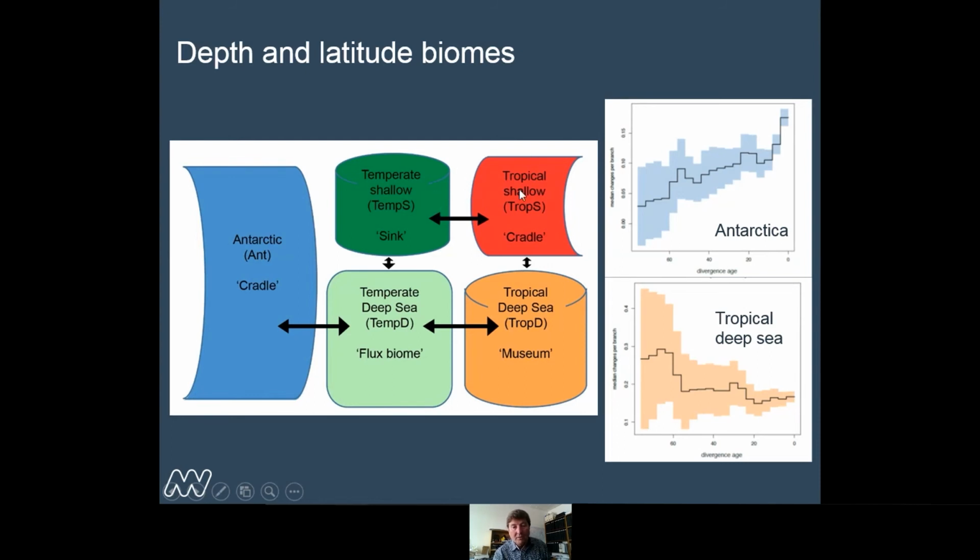So the tropical shallow and the Antarctic are cradles. They're actively creating lots and lots of species at the moment. And so you can see this here. So this is, again, 60 million years. This is 0. So over time, the number of speciation events is still going up and up and up in Antarctica. Whereas in the tropical sea, there was a peak some time ago, back 50, 60 million years ago, and since then it's just been meandering along.